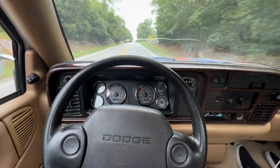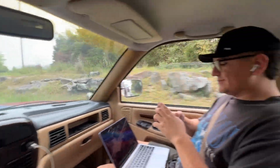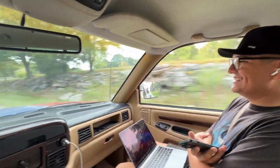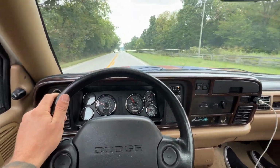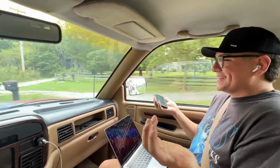You guys, this is the first time I'm driving the SST. I don't know if John made any videos, but he's been driving this thing the whole way here. He was saying this thing drives so good with the trailer. The whole time we were driving, he kept asking me, how's the trailer? I'm like, it drives like a truck. Like, there's nothing on it.